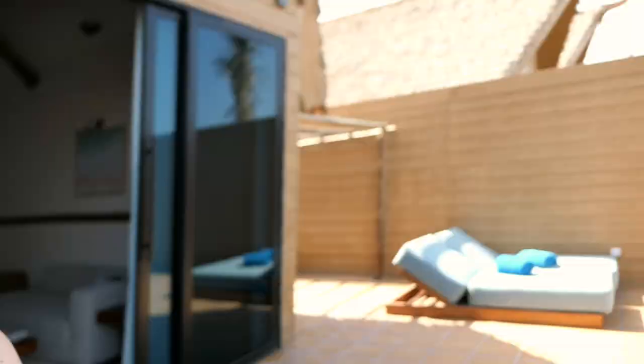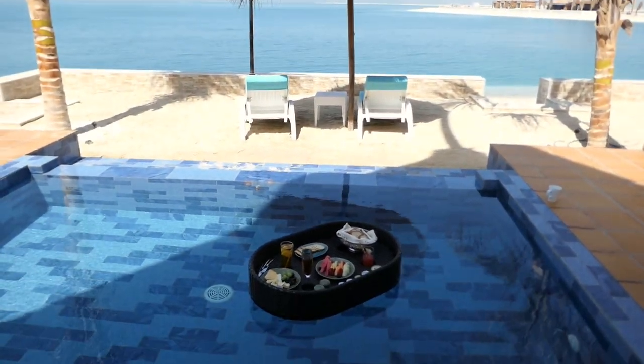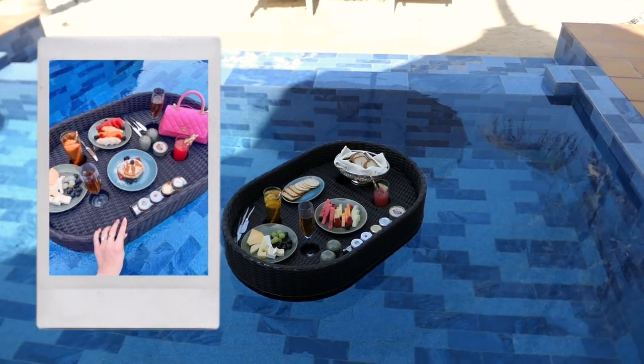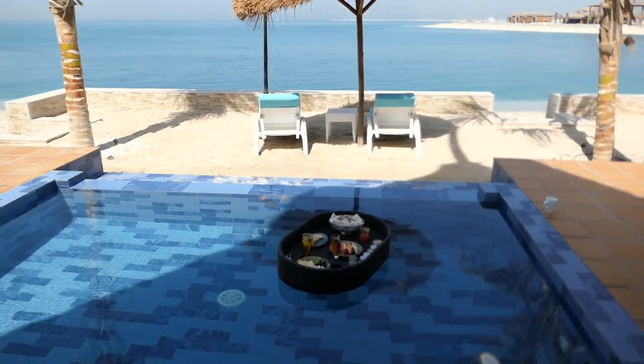Guys, this is our last morning here, and we have a very exciting breakfast this morning. Well, I do. Babe is not into the pool breakfast, but look at this. It's floating, and I'm super excited about it. Okay, admittedly, I did already eat the pancakes because I was hungry, and I totally forgot to vlog this, but how magical is this breakfast this morning.